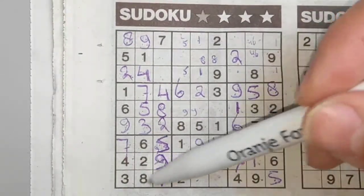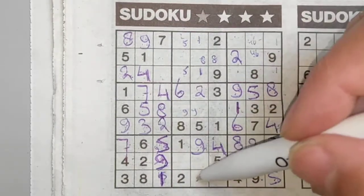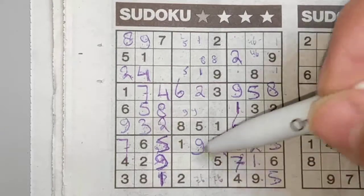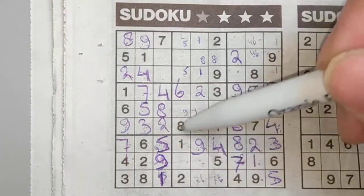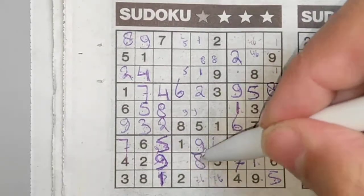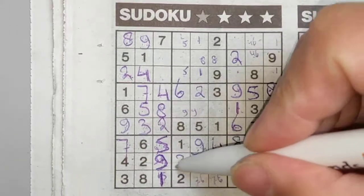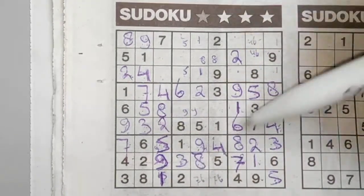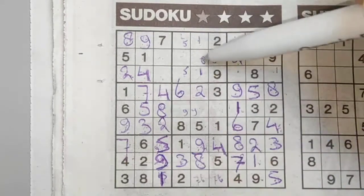2 numbers left, 7 and the 6. 7 and 6, 7 and 6. Here also 2 numbers left, the 8 and the... We have an 8 here, so no 8 there. 8 should be here. And the other number should be the 3. We have a 3. So these... Oh, we have an 8 also.